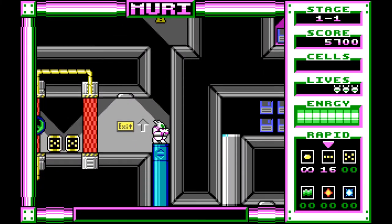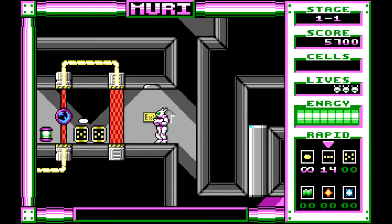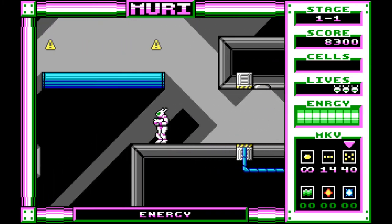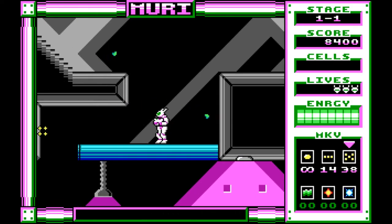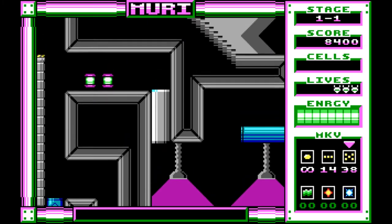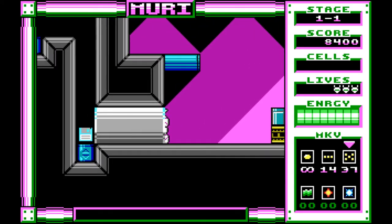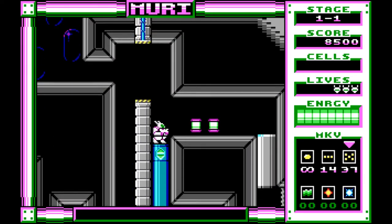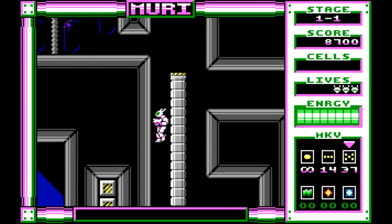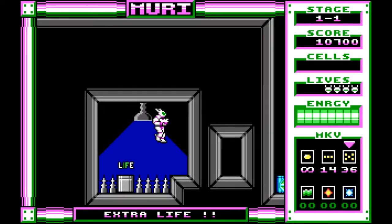This thing you can ride up and down. That I would like to get. There we go. And energy is just health. There aren't any instant death pits, so you can usually pretty safely fall down stuff like this without worrying too much. Let's see, you can just destroy these. And it does tell you at the end of the level the percentage of things that you've found, so you can know exactly how much you missed. Ooh, I missed this the first time.